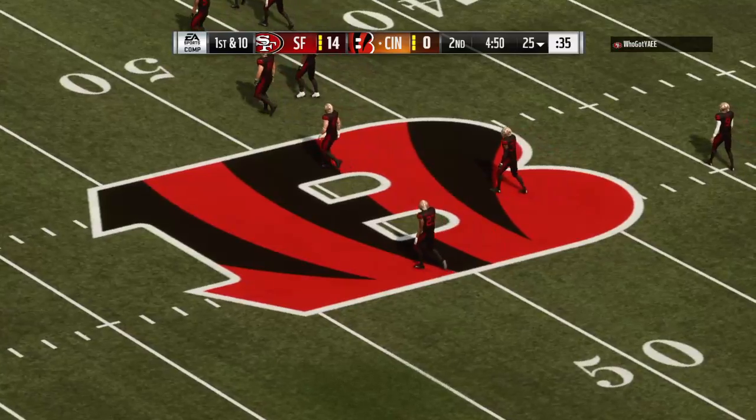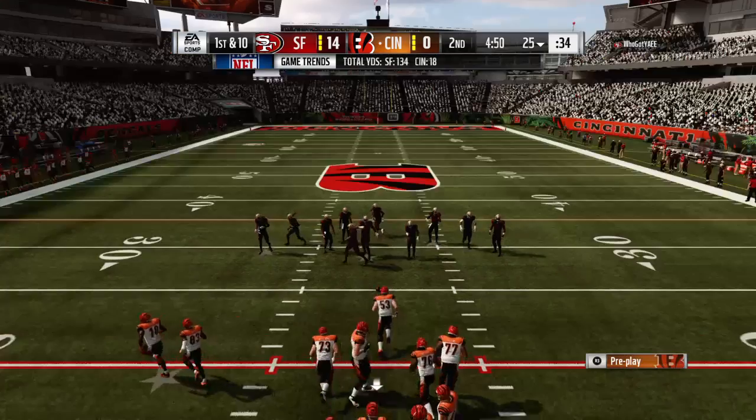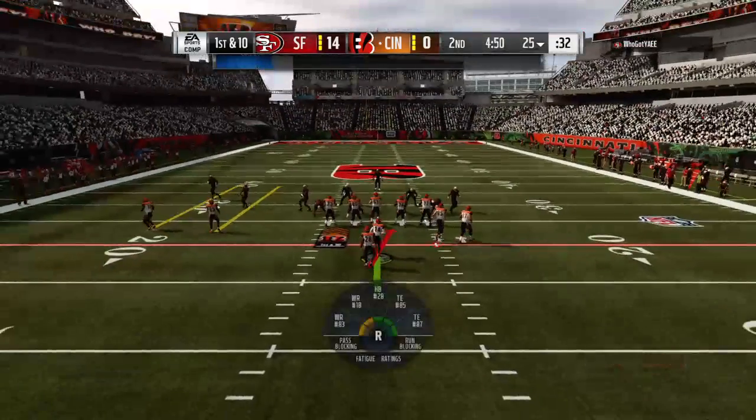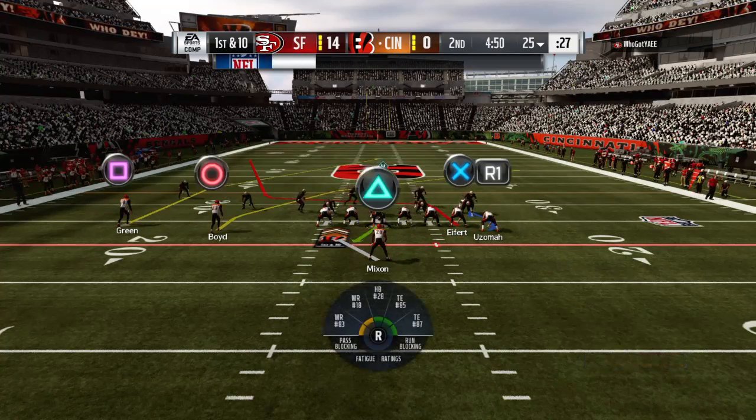This becomes a pretty important drive, doesn't it? It certainly does, and a lot of the teams script plays. We know that, right? They have a script to start the ball game, and typically those scripts go between 12 and 24, 25 plays.